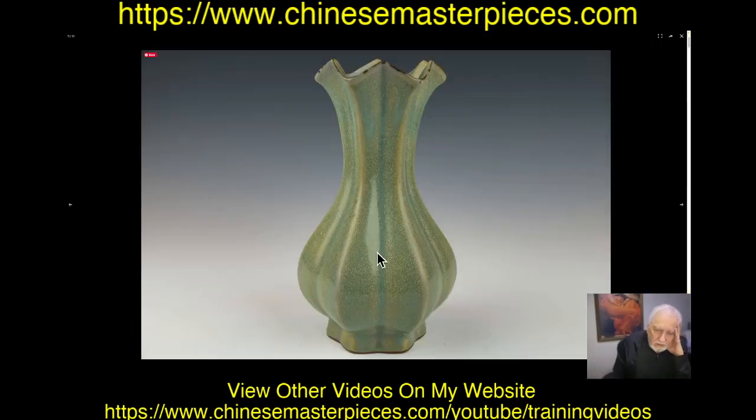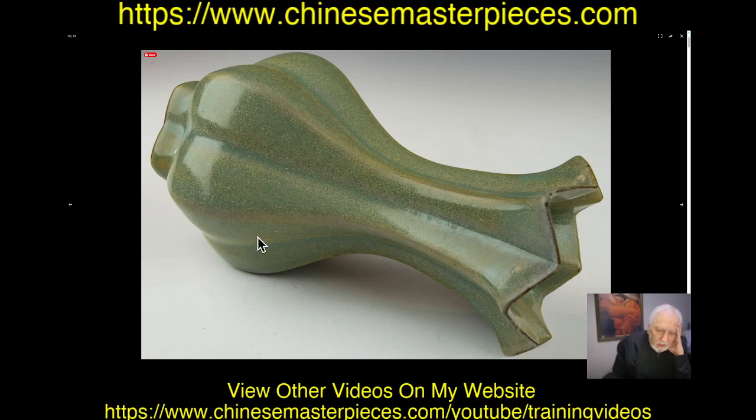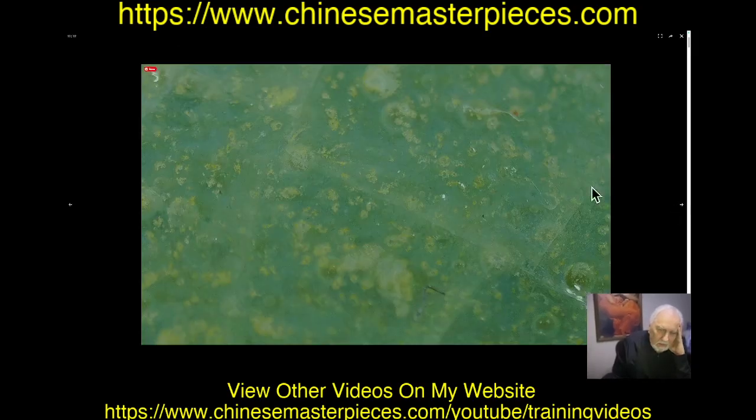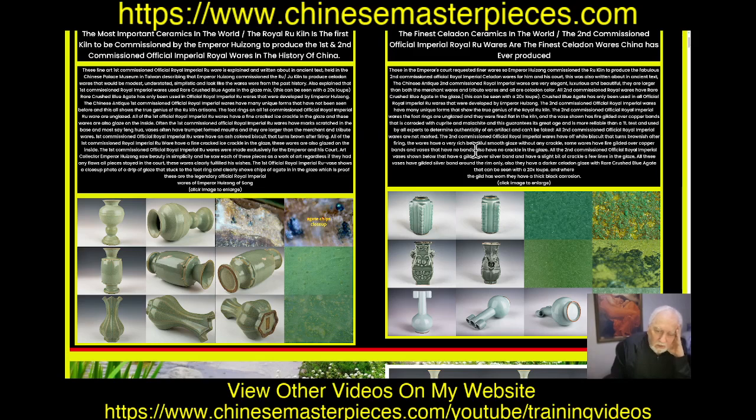And here's another piece. Same thing with this piece. And this piece is marked. All the foot rings on these royal wares are not glazed. They sat flat in the kiln. And here's a close-up, and it shows the chips of agate in the glaze. Go to the other side here.